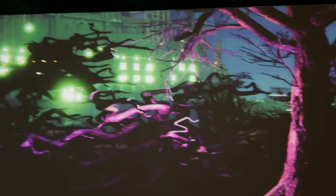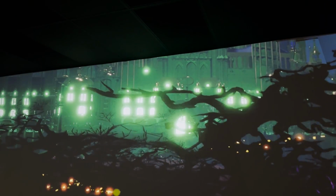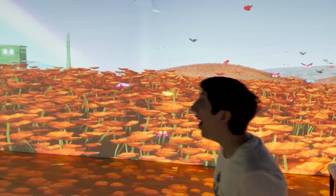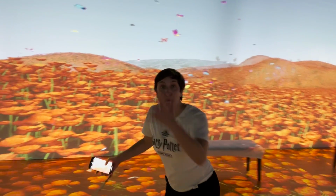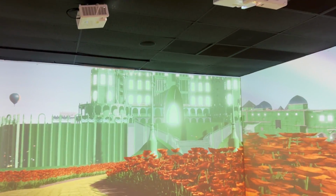Is that... Can it be? Biltmore House in Asheville, North Carolina? The poppies! Don't breathe it! Don't! But there's the Emerald City!